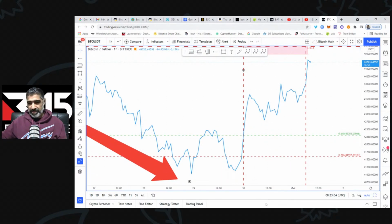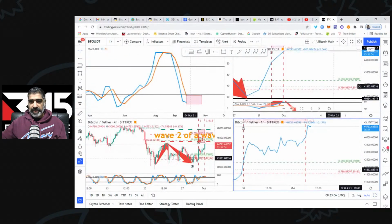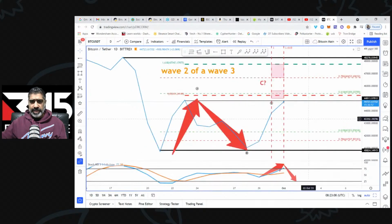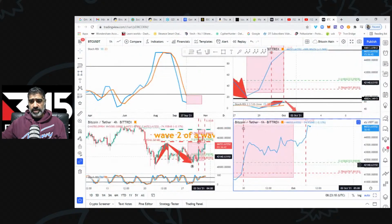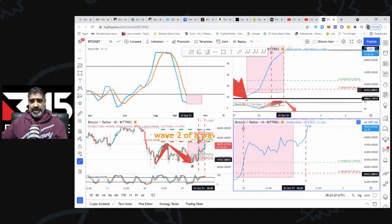So first of all, now we're just focused in on this. Again, I want to make sure we're on the same page. If I just jump back into a daily chart, now I'm going to draw a pink box around this, what we're calling a wave C, right? This here. Makes sense? And then I'm going to go back to an hourly chart, and this pink box down here is the same as this pink box up here, right?